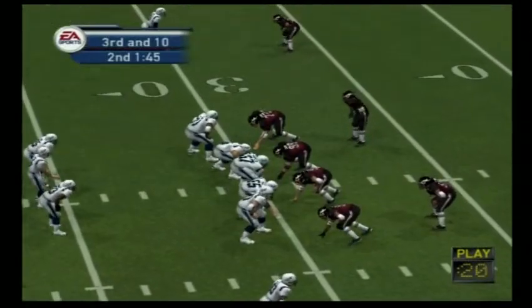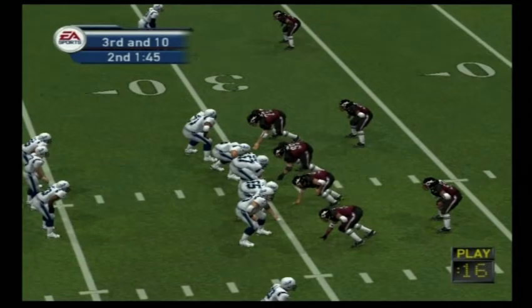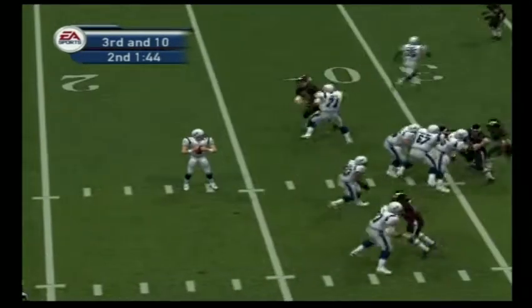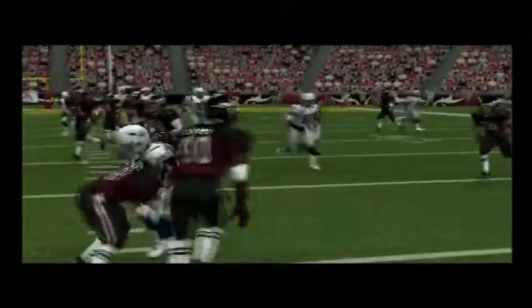Set. Cut. To throw. Throws left. 81 with the reception. That was just the big pass play they needed, John. Watch the speed of that receiver. He was able to outrun the coverage, make the catch, and hang on to the ball.